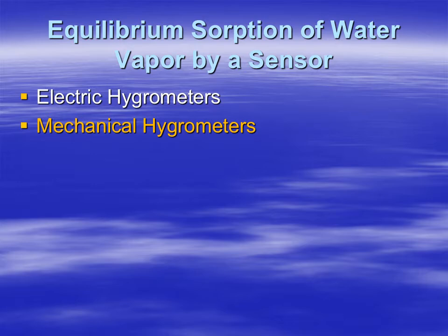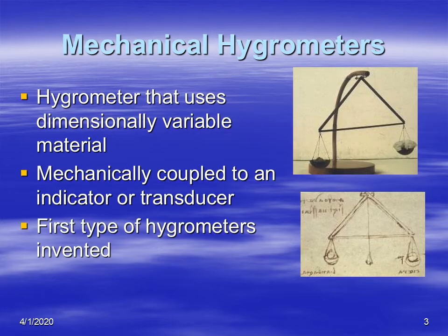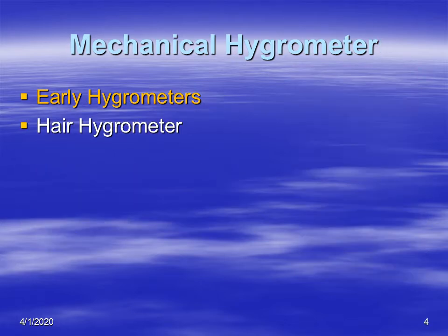We're going to look at mechanical ones now, meaning that as water vapor changes, you get some change in the length or some property as a result of absorption or adsorption. And believe it or not, these were the first hygrometers that were invented back in the Middle Ages. They looked at how changes in water vapor resulted in dimensional changes in some material. And that was hooked up to some sort of transducer to indicate the amount of water vapor in the atmosphere. So we're going to look at early hygrometers first.